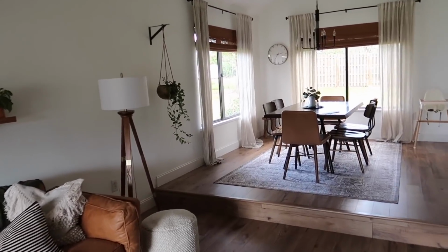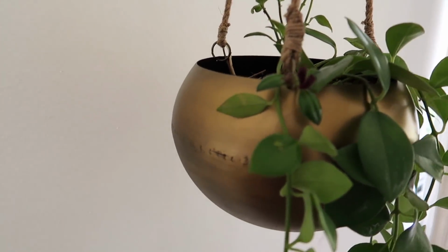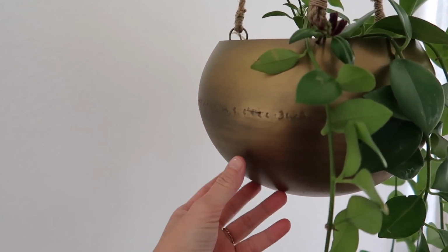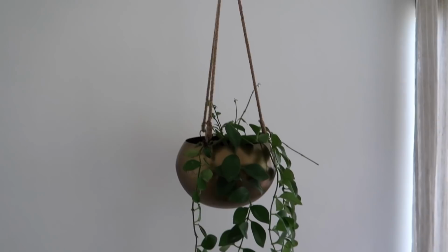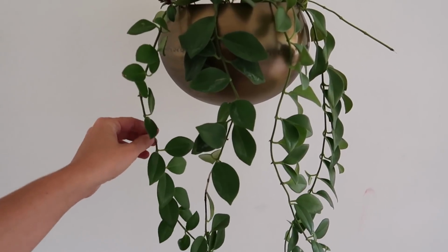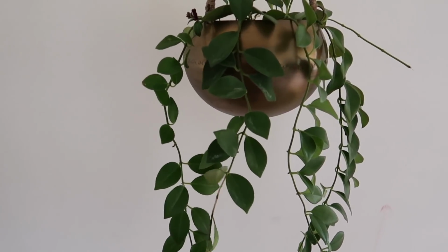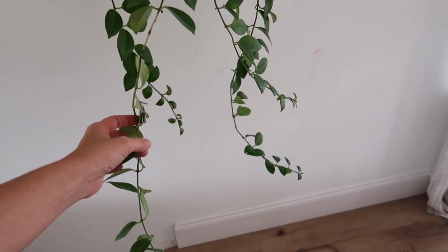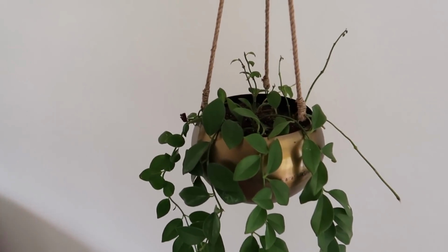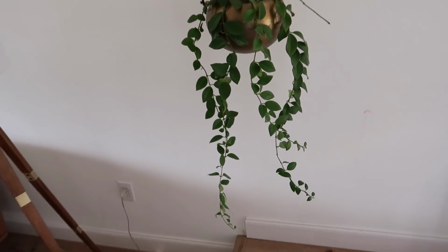So I'll give you a view from this angle again. I have this hanging pot over here, which I found at Marshall's. It's a gold one, and it's actually Magnolia Home line. I didn't even see it till I got home. It was like, what was it, $14 maybe? I love it. And then this is a Hoya as well, I think. My friend, I think they call it a lipstick plant. My friend Esther actually had given it to me. So I'm hoping I can keep it alive. I do move it outside on occasion just to make sure it gets enough sun. That's what I do with some of my plants. If I see that they're starting to look a little droopy, I'll move them outside. And I'm kind of learning.